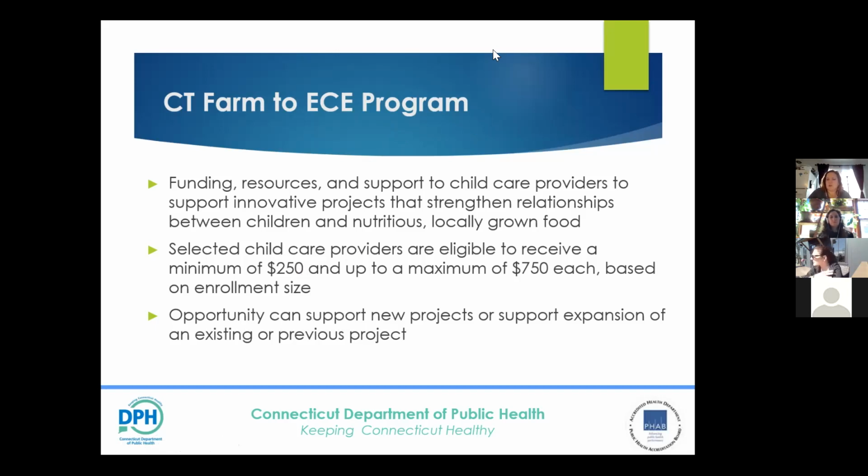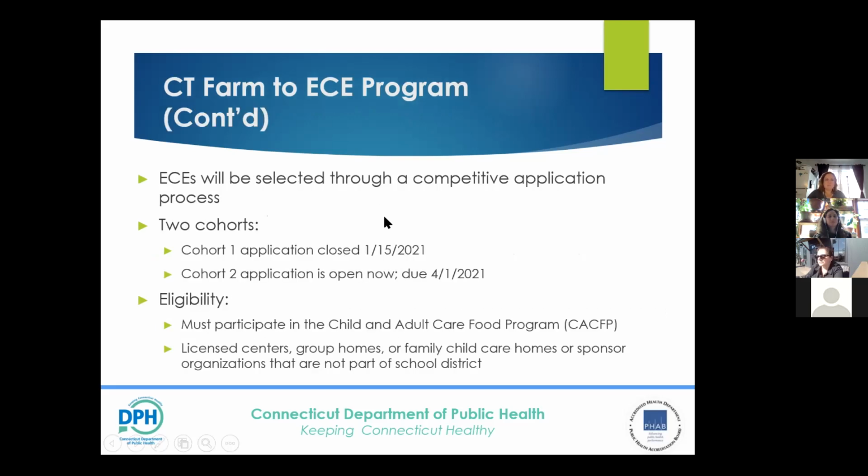And actually, some of the folks that I see on the call today are familiar names to me, and I think have maybe participated in other opportunities that the department and our partners have put out. So that's exciting to see that folks are hopefully expanding on past projects that they've been working on.